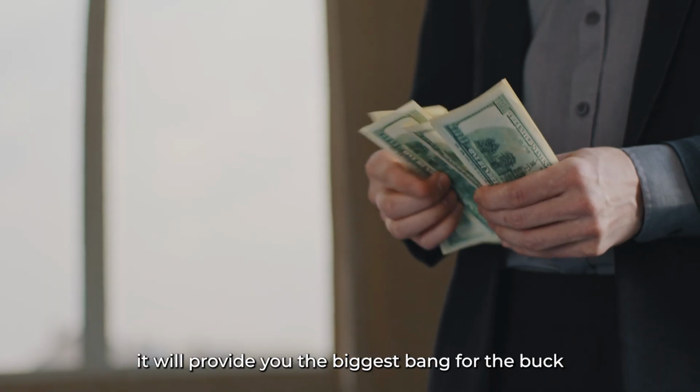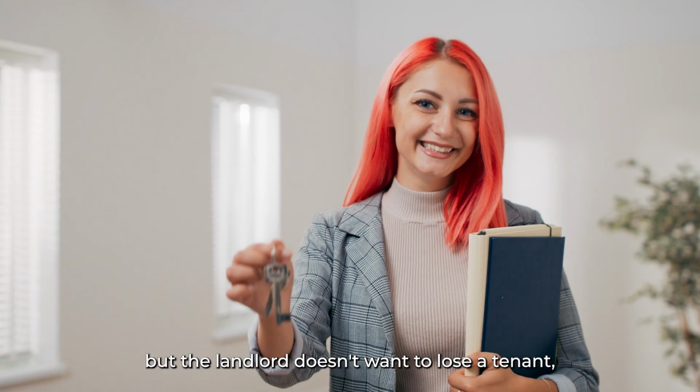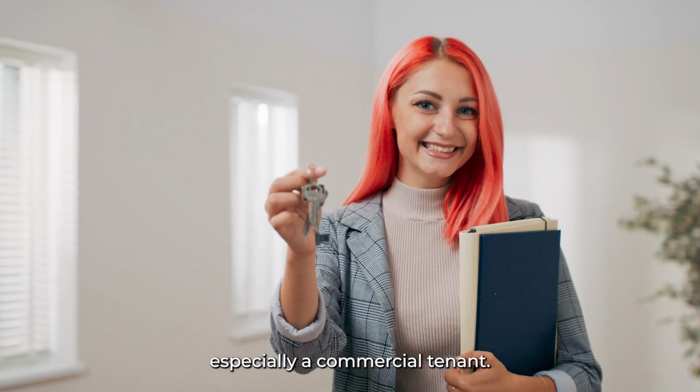If you focus on managing just these 4 expenses, it will provide you the biggest bang for the buck when managing your cash flow and when managing your costs. Now, I'm going to talk about each one and how we could go about saving money in each of these areas, or what you should look at. First of all, rent. Business owners think it's literally impossible to renegotiate rent because they have a lease. But the landlord doesn't want to lose a tenant, especially a commercial tenant, they'd have to do another build out for another tenant and deal with all the costs associated with vacancy.